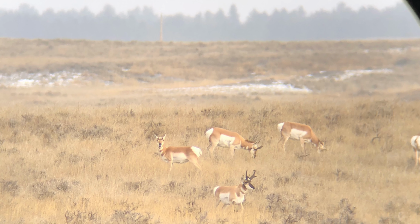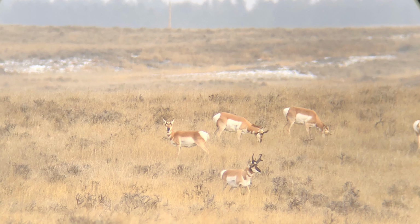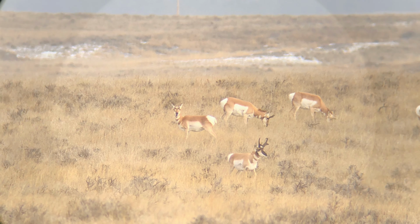So day number one, started glassing up some antelope. Man, there was antelope all over the units we were hunting in. So that's kind of the first group. Got some pictures. Here's the second group. Got a couple more pictures.